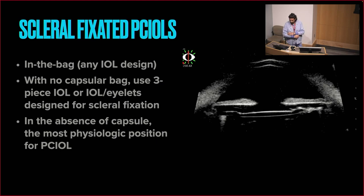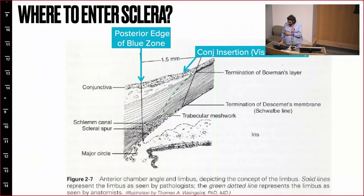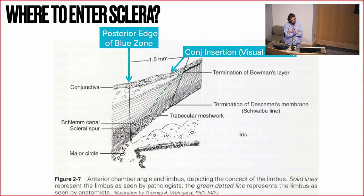Certainly for in-the-bag lenses, these can be fixated, as I mentioned earlier. And when the bag is not present, these can be fixated to the sclera by a variety of approaches. Many would argue this is the most physiologic position. But as I said before, we do see a number of patients that end up with pupil capture or UGH syndrome because of an anteriorly placed IOL. Probably the biggest problem is that surgeons are typically using the limbus as a landmark. A limbus is a reasonable landmark for scleral fixation or sulcus fixation, but in large eyes particularly, this relationship is not adequate.